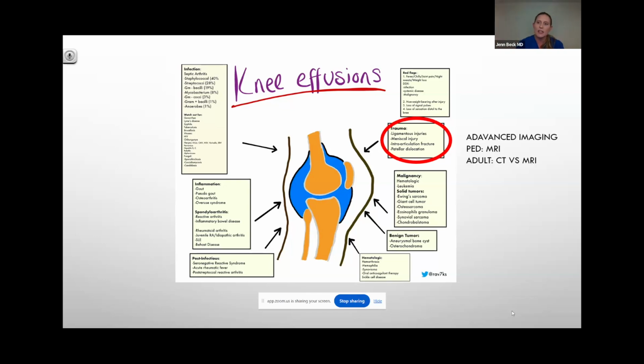From our standpoint, there are times that we are going to get advanced imaging. From the pediatric side, it is incredibly rare that we order CT scans in general on anything. There are some times, especially if you're doing complex deformities, complex joints, things like that, that we do get them. But in general, from a pediatric orthopedic standpoint, it is very rare that we get CT scans. And really, it's going to be going straight to MRI if that's something that you're worried about or thinking about.